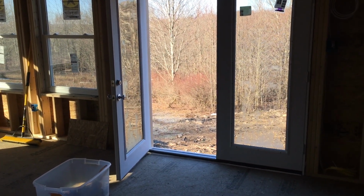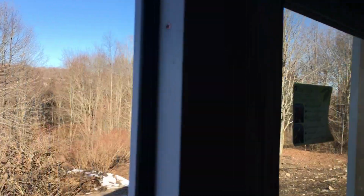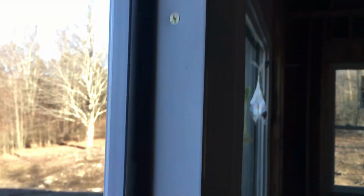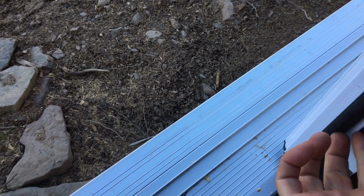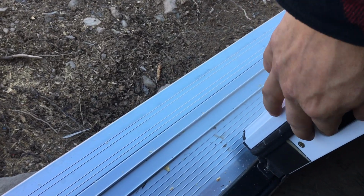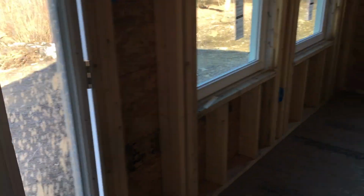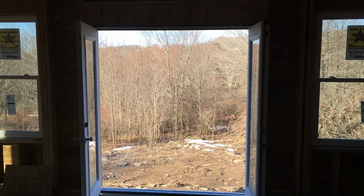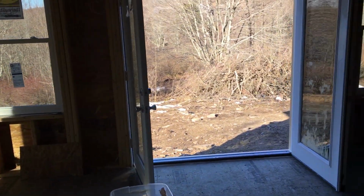The door sits real nice, so I know it's plumb and level, which is cool. And then all you do for the stationary door is push and the pins pop down. And then down here you push, push and pull up, and then that door opens as well. Nice wide open doorway. Sorry, not the best camera footage.